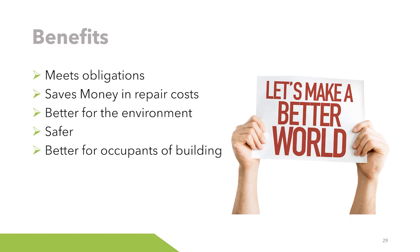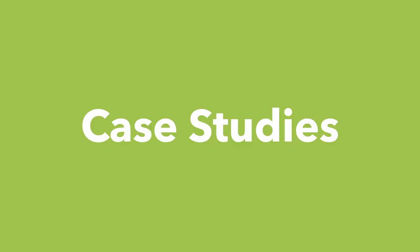The benefits of regular maintenance, condition surveys, and prevention planning is that it meets your obligations and conforms to standards and regulations. It saves money by avoiding large surprise repair costs and overall is much better for the environment. It's safer for everyone around the building, inside, outside, and employees. It's much better for the occupants of the building and improves their well-being and, in turn, their productivity. Let's have a look at some of the projects we have been involved with that required our support.